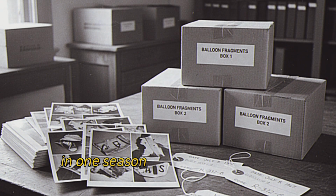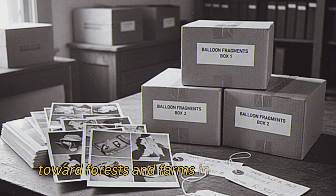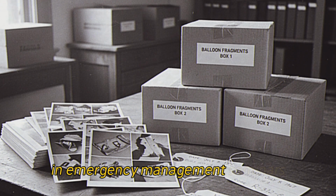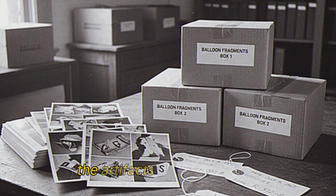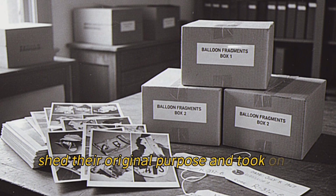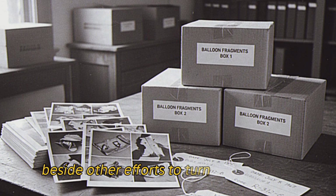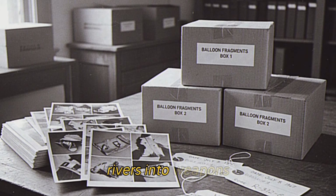In one season, it carried paper and explosives toward forests and farms. In later decades, it served as a classroom exhibit and a cautionary example in emergency management seminars. The artifacts left behind, rings, valves, paper strips, shed their original purpose and took on a second life as teaching tools. A long view sets the episode beside other efforts to turn natural flows, wind, currents, rivers, into weapons.